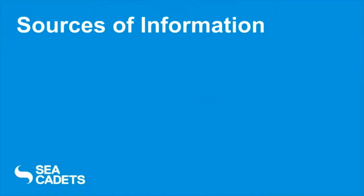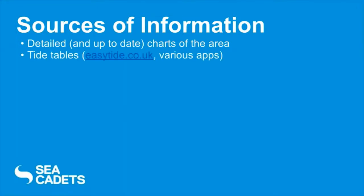So where can we get some of this information we've talked about, and what can we find? Detailed and up-to-date charts of the area, obviously easy to get hold of. Do make sure if you're using charts you've got at home or in the unit, they are up to date. Chart corrections are issued online and you can apply them to your charts. And obviously certain things do move. Buoys occasionally move, sandbanks shift. So make sure, before you go out, you are actually using a recently updated chart.